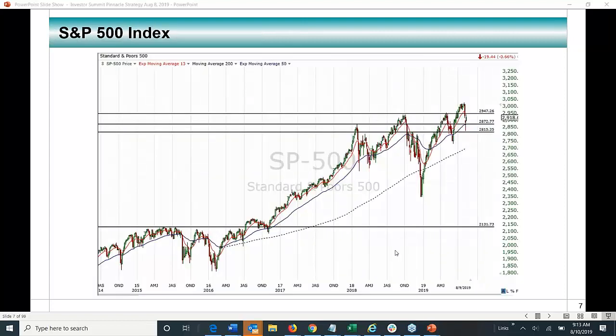Okay, let's look at the charts. Here's the S&P 500 index. This was back in 2015-16. This was a really ugly market. This was a lower low here. The market was basically telling us we're going into a recession. We were getting high or higher probabilities.